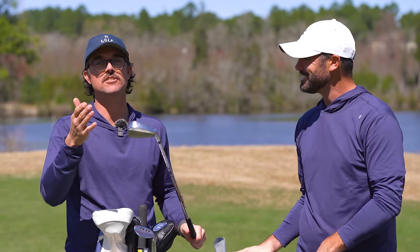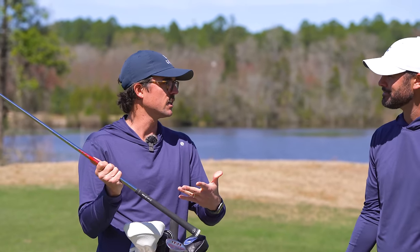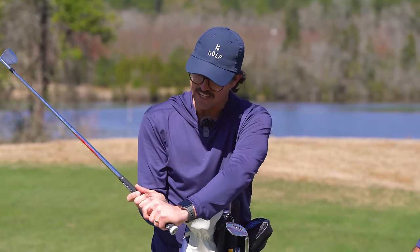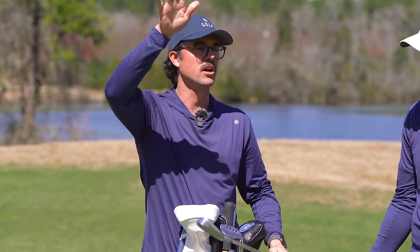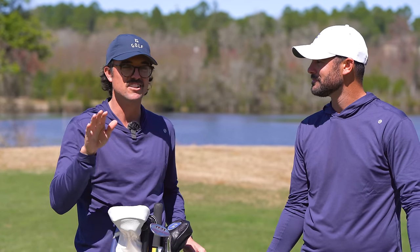I believe you guys watching this video are probably gonna know more about shafts and the techie things, but I'm pretty sure these Nippons are a little stiffer in the handle, which for me, I have a lot of lag, so I think it helps with some launch. Correct me if I'm wrong, Carney or Wesley, but I think these shafts are meant to have a little lower spin and launch a little bit higher.